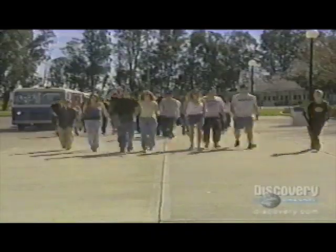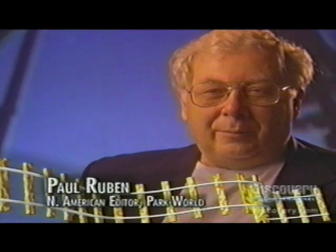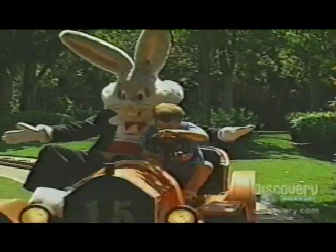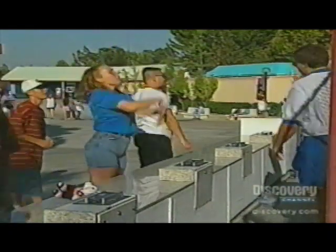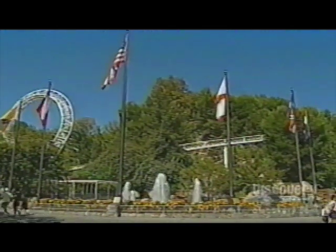Each year, millions of thrill seekers pass through its gates, experiencing an amazing collection of attractions. Magic Mountain has, I think, one of every kind of ride imaginable. They have wet rides. They've got a water park next door. They've got beautifully themed family areas, opportunities to play games, have some fast foods, have some slow foods, everything you could imagine in an amusement park, you'll find at Six Flags Magic Mountain.